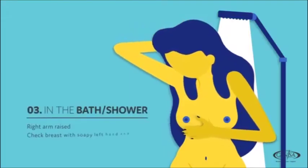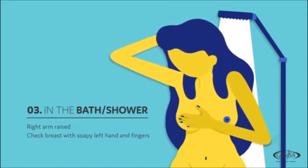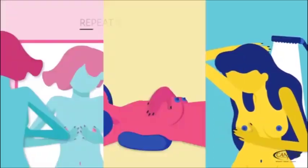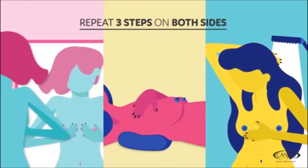In the shower, check your breast with a soapy left hand and fingers, using the same technique as lying down. Always repeat these three steps on both sides.